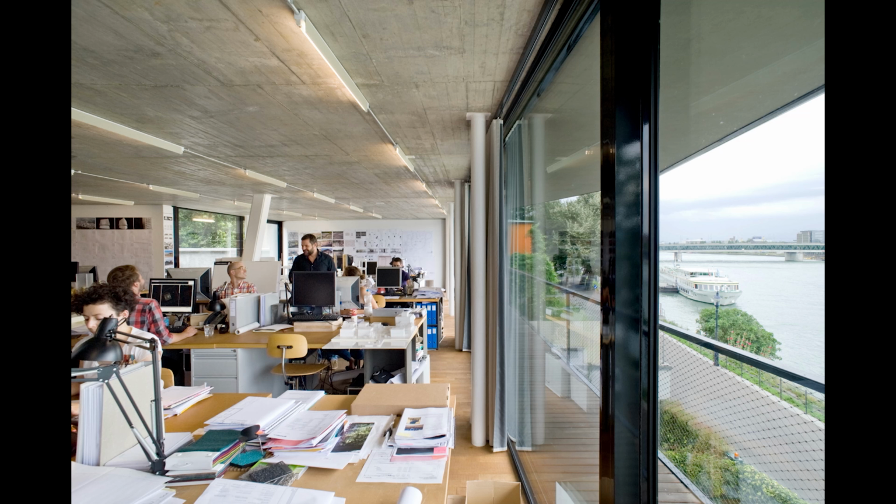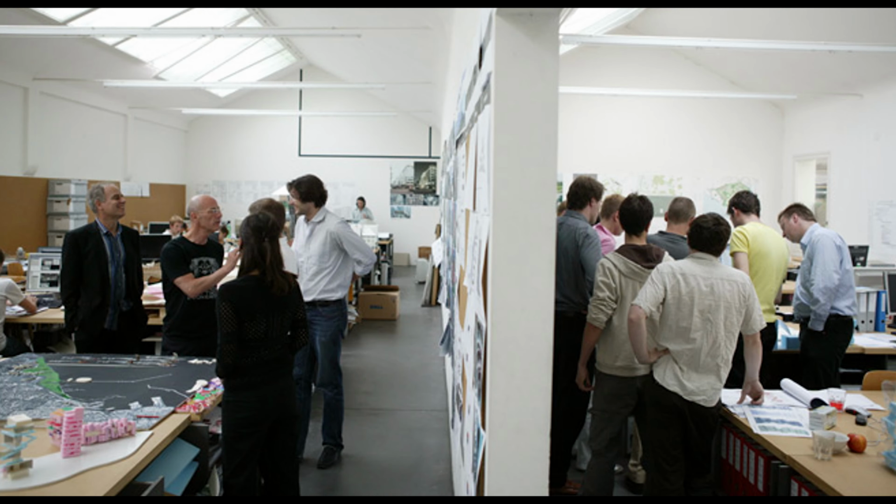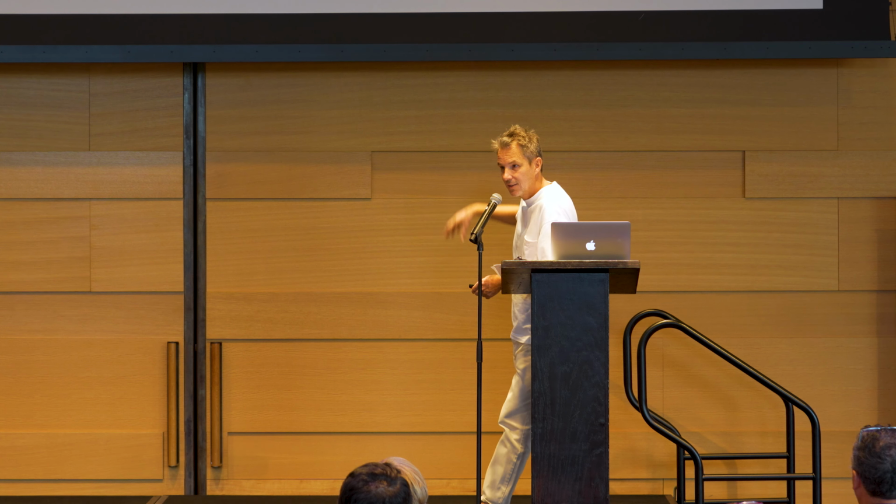This is an important shot, I think, as well, because it's in a building called the Shed. So all the buildings have a name. And you can see Jacques and Pierre in younger days, talking to one of our colleagues, and on the other side of the wall you can see another team talking and meeting. So it's a practice by two people. It's not started by one person. It's a practice by two people that are not the same person.